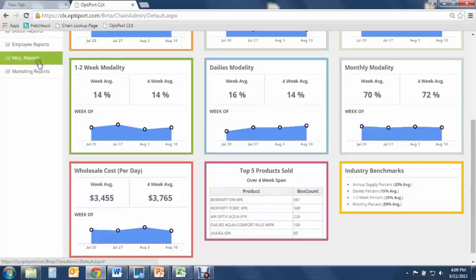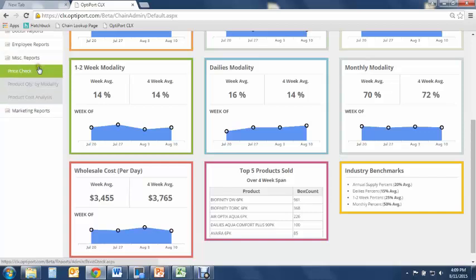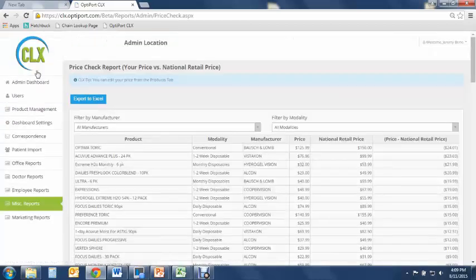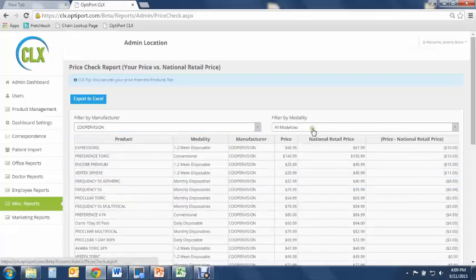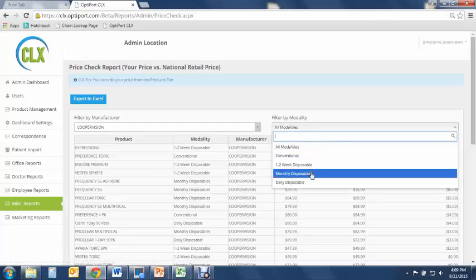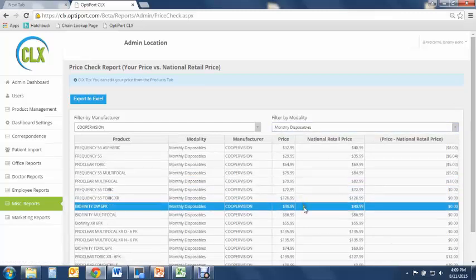Let's go to Miscellaneous Reports, and we'll go to Price Check. And Price Check is essentially a comparison between your retail price and 1-800-CONTACT's retail price. You can sort this report by manufacturer and modality. So let's do Cooper, and we'll do monthlies. We'll find our Biofinity. Good news here is that we're priced out at $49.99, and so is 1-800-CONTACTS.